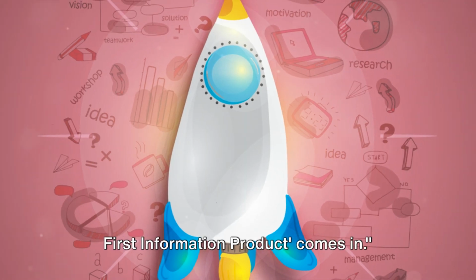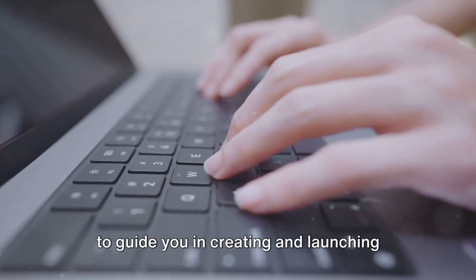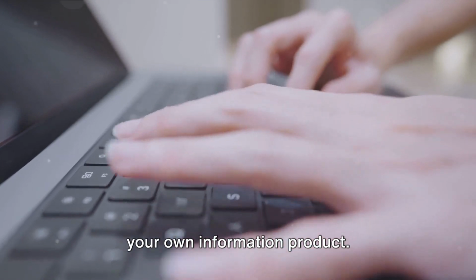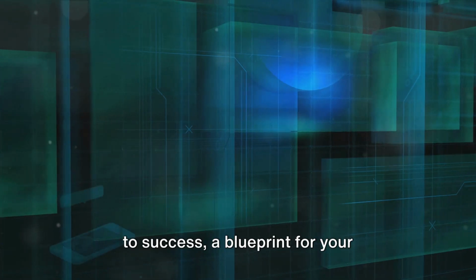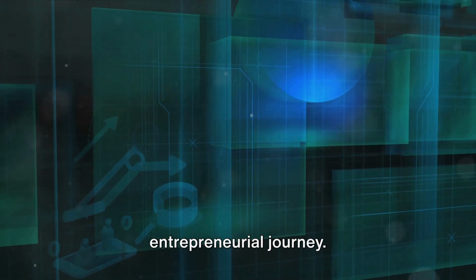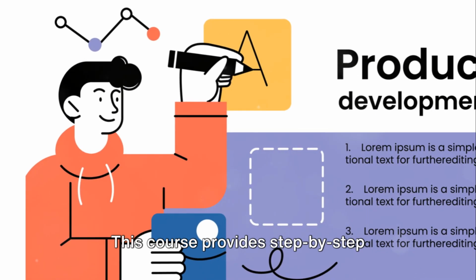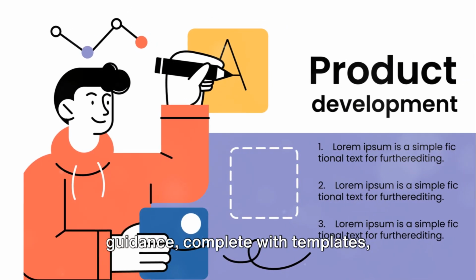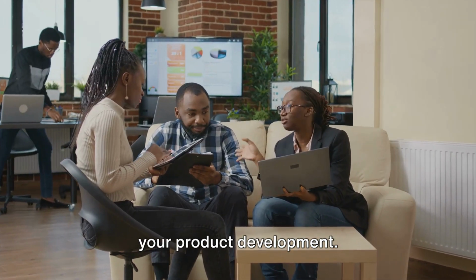That's where your first information product comes in. Introducing your first information product, a comprehensive course designed to guide you in creating and launching your own information product. This isn't just a course, it's a roadmap to success, a blueprint for your entrepreneurial journey. We're not just talking about a few video lessons here. This course provides step-by-step guidance, complete with templates, worksheets, and checklists to accelerate your product development.